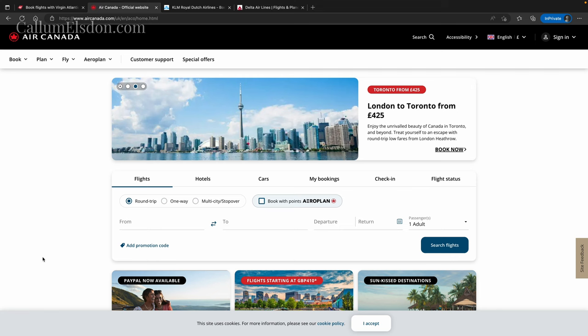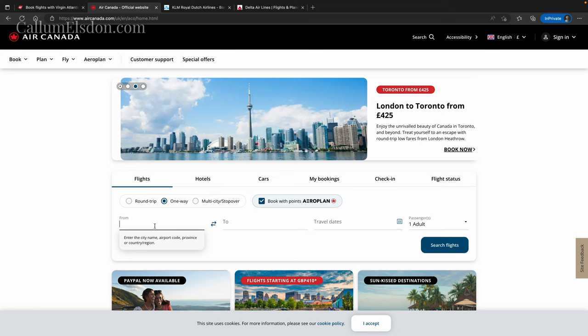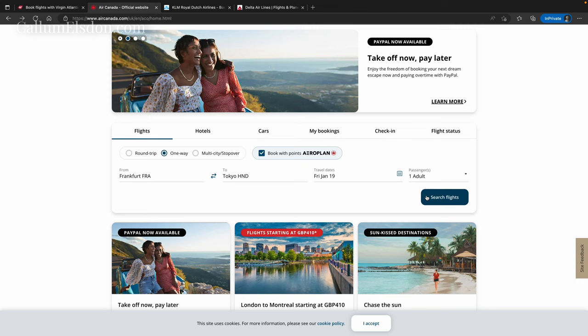If we head into Air Canada's website, what we need to do is click one way and then book with points. Again, we're not going to book through Air Canada, we're looking for availability. So we're going to try Frankfurt, Tokyo, Haneda. And again, I'll do about a year out to try and confirm availability for one adult. So once we're into the search engine, we can start to see all the flights from Frankfurt to Tokyo, Haneda.